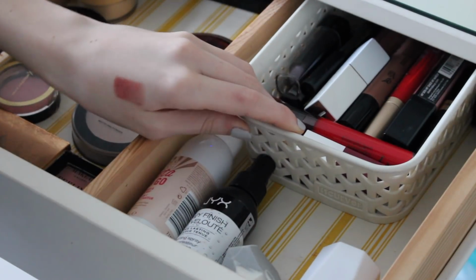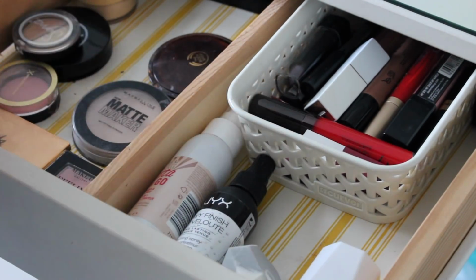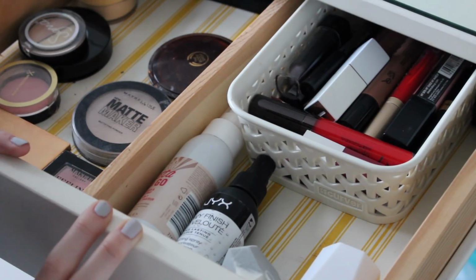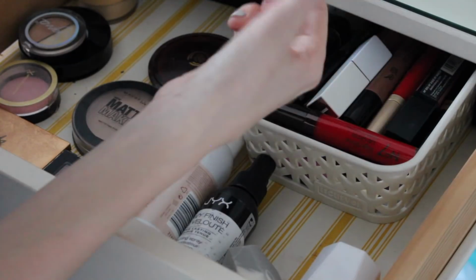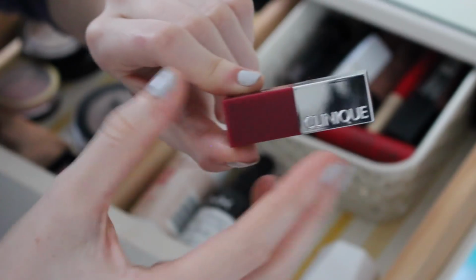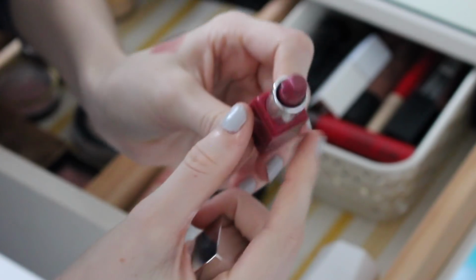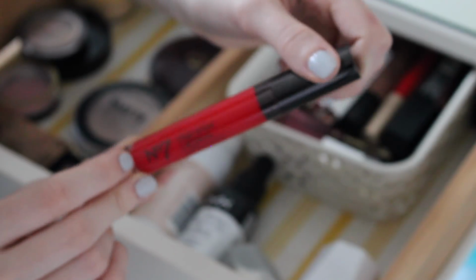And then in here I just have a ton of different lip products because I got very obsessed with lip products and now I don't really wear any makeup to be honest. I got a Clinique tiny mini lipstick which I got at Christmas, but it's super cute to be honest. I have worn this. I have this No. 7 lip gloss which my mom gave to me because she doesn't really wear lip glosses.